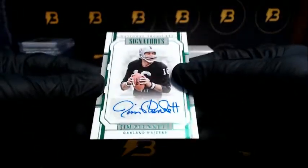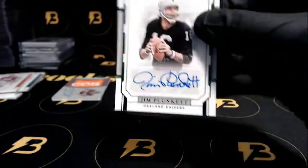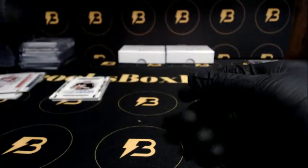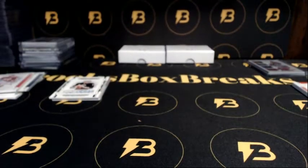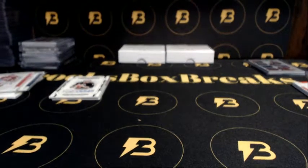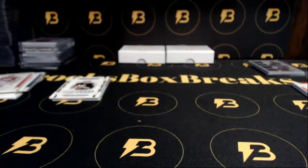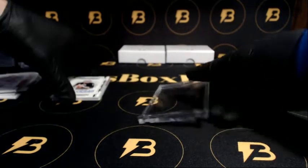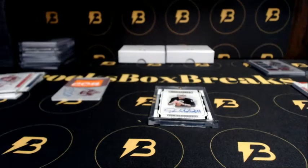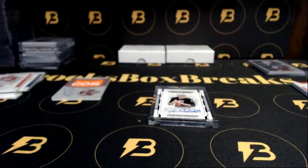We got 1/2 Jim Plunkett going out to the Raiders. Very nice. And we got another 1/1 right after this one. So good box. Full 1/1s and 1/2s.